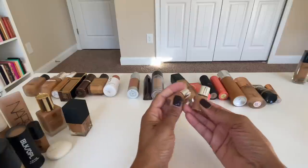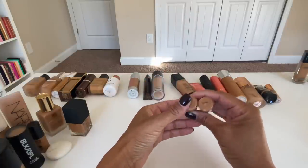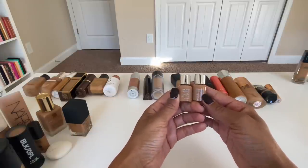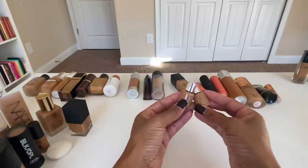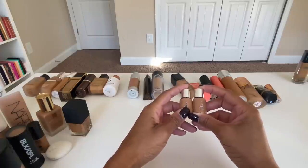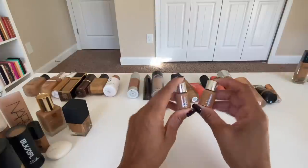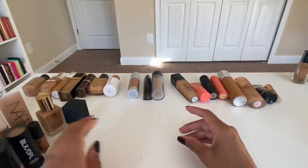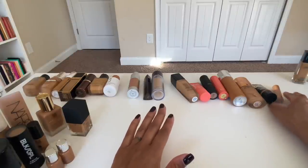The Dior Backstage Foundation, I have two sample sizes and I was like, well, why purchase the full size when I have these sample sizes? So that's why I don't have the full size. But I have them both in the shade 4N. Beautiful lightweight foundation. This is one of those kind of like, I need to put a little something on my face and be out the door. And this particular foundation formula is great for that. It has a nice natural finish. Sometimes I set it, sometimes I don't, just depending on the look that I'm going for, but definitely keeping them.